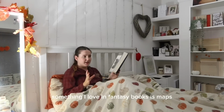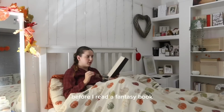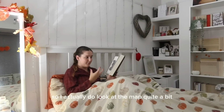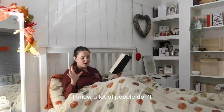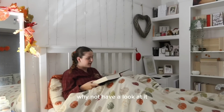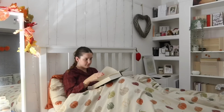Something I love in fantasy books is maps, and I feel like a lot of people just ignore them. But for some reason, before I read a fantasy book, I really like to get to know the world, so I actually do look at the map quite a bit. But that's just me. I know a lot of people don't, but I quite like it. It's in there for a reason. Why not have a look at it? I spent good money on this book. I'm getting every little thing out of it that I can.